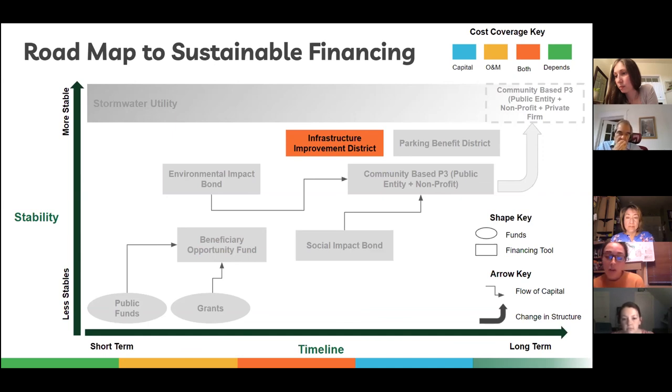For the commercial areas, an infrastructure improvement district can be established. Here, a group of property owners share the costs of infrastructure improvements and maintenance. Most districts like this are meant to fund capital projects, but a community of stakeholders can develop it to be more like a common area maintenance fee, which can also support maintenance costs. Next.